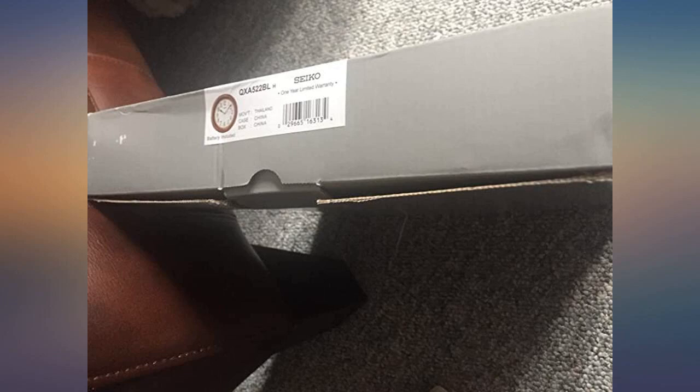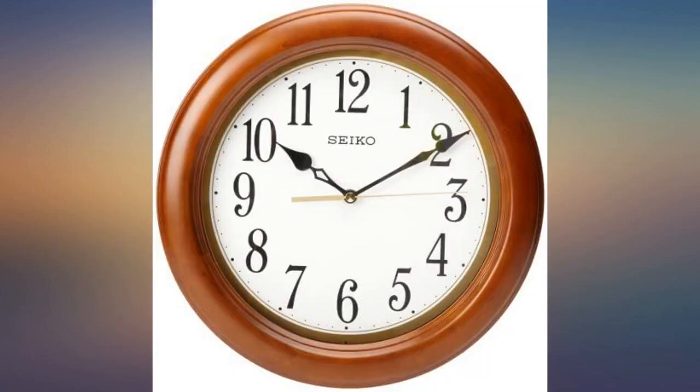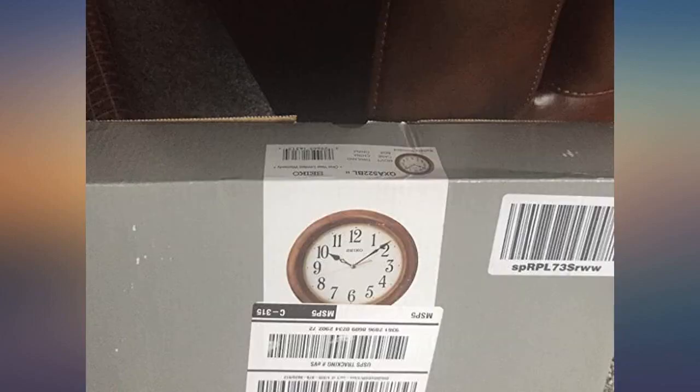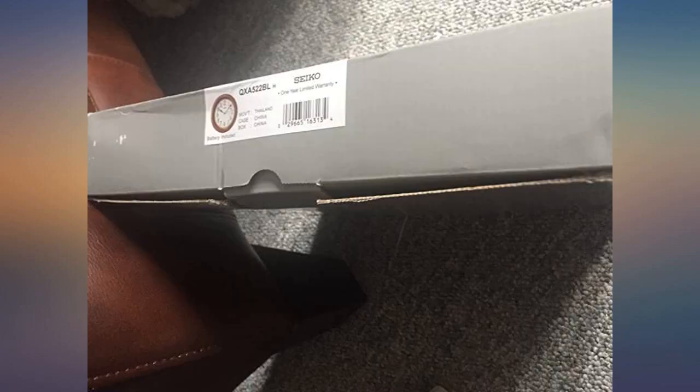I ordered this clock for a Christmas gift. It arrived in the original box with a big picture of the clock on the front. The box wasn't even taped shut either. However, it seems like a nice clock. Put the battery in and it keeps perfect time. It wasn't cracked either, so it's a tough, well-made clock.